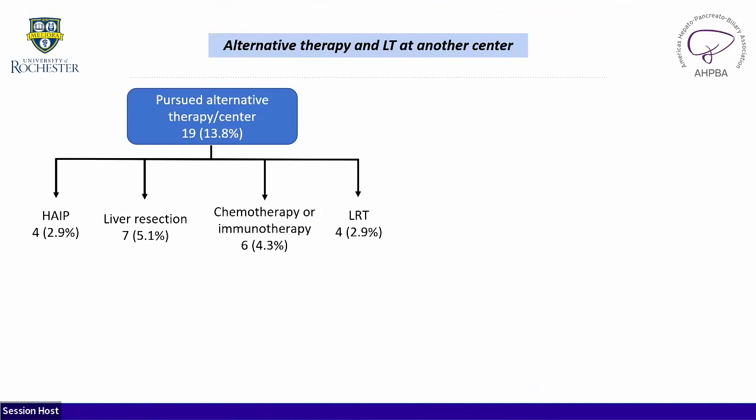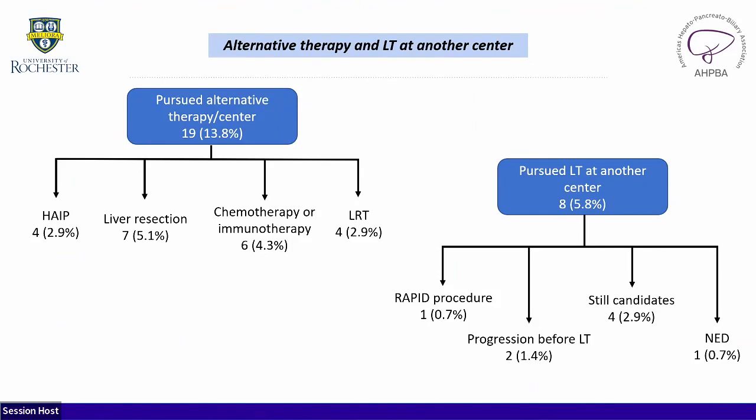nodes 8%. Regarding those patients who pursued alternative therapy, 4 patients went for hepatic artery infusion pump, 7 patients went for liver resection, 6 patients continued chemotherapy or immunotherapy, and 4 patients went for locoregional therapies. Finally, among those patients who pursued liver transplant at another center, 1 had a rapid procedure in Europe, 2 patients had progression before liver transplant, 4 patients are still candidates and under evaluation, and 1 patient is not a candidate due to no evidence of disease. So in summary, this is the final status.